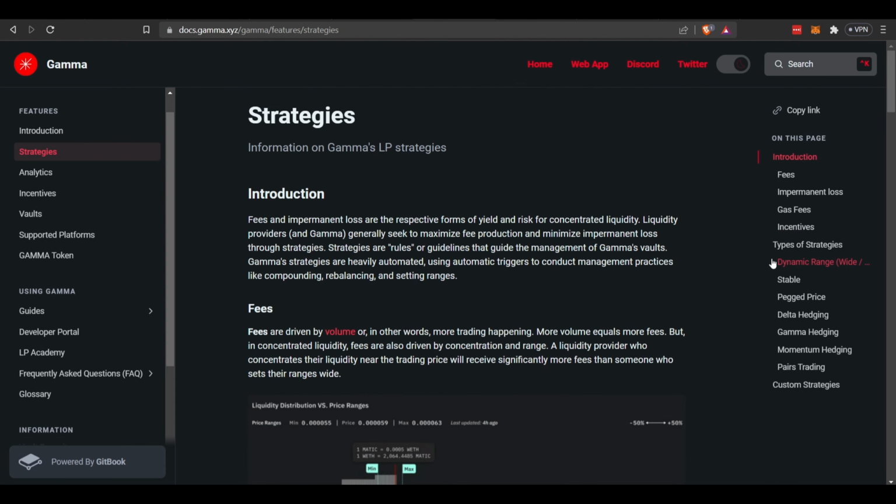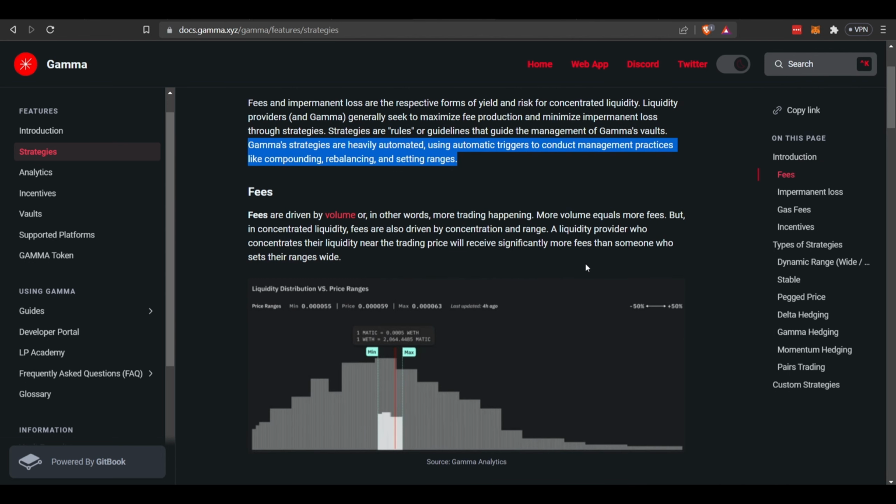So the strategies are rules and guidelines that guide the management of Gamma's vaults. The Gamma strategies are heavily automated, like I mentioned earlier, using automatic triggers to conduct management practices like compounding, rebalancing, and setting your ranges. The more trading happens, the more volume, the more fees are being generated, the more you get paid. And these strategies are meant to optimize the efficiency of your investment so you can get returns.